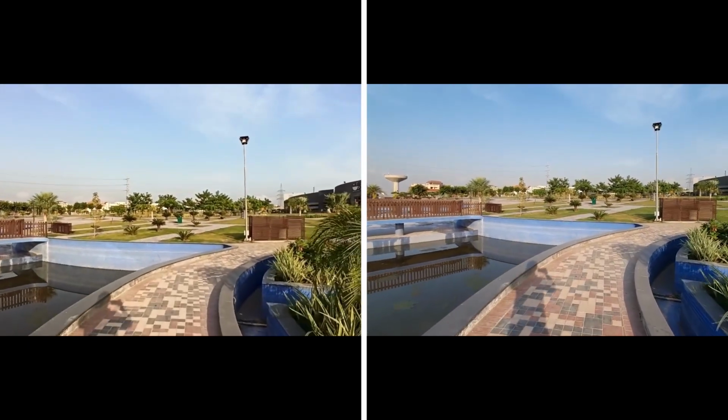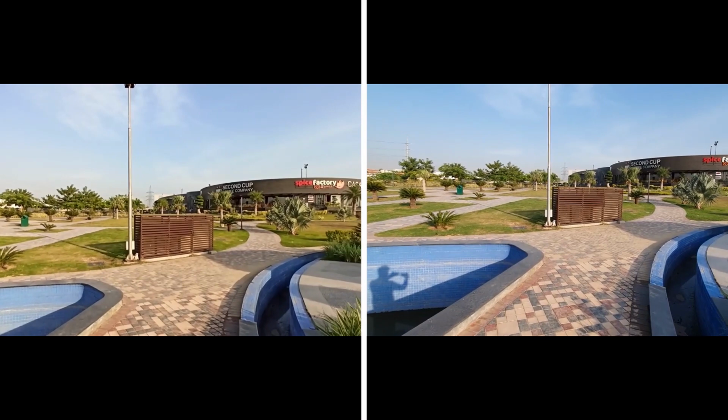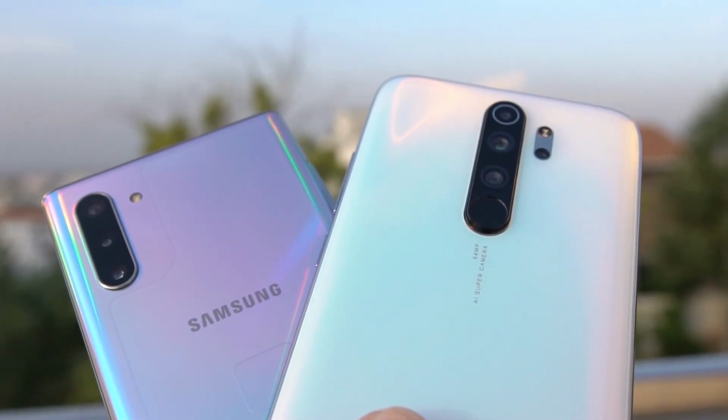In the end, it drills down to your own personal preference. Someone may like the pictures taken on the Redmi Note 8 Pro, and some may like it from the Samsung Galaxy Note 10. Don't forget to write down your own thoughts in the comment section down below.